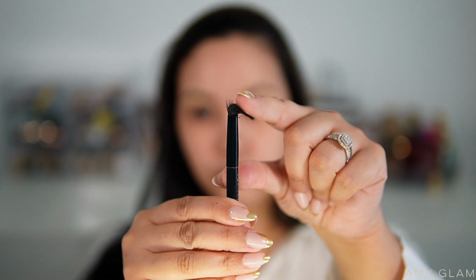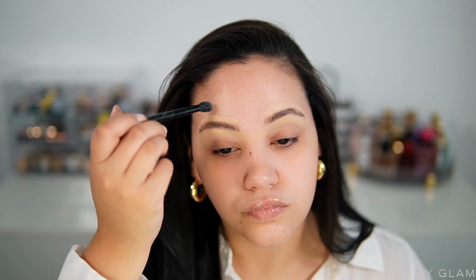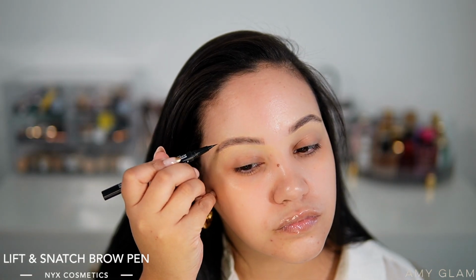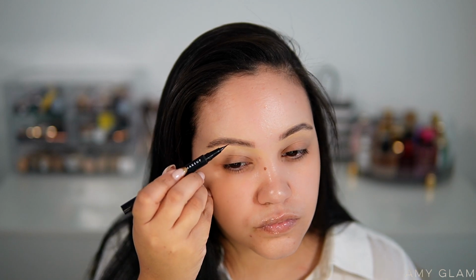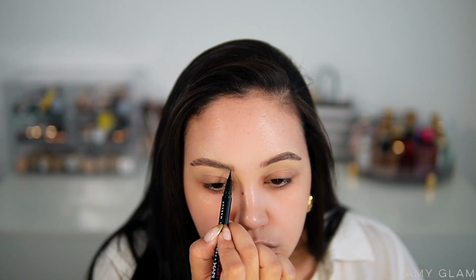So now I'm just going to take any fluffy brush and blend out the concealer, and this already cleans them up, lets me see where I need to add that brow pen. The brow pen that I use is the NYX Cosmetics Lift and Snatch Brow Pen. Another one, this duo of NYX products is killer. It is the best combo. The pen is amazing. I get two colors: a darker color, espresso, for the tail of my brow, and then ash brown for the front of my brow so that it doesn't look too harsh in the front.